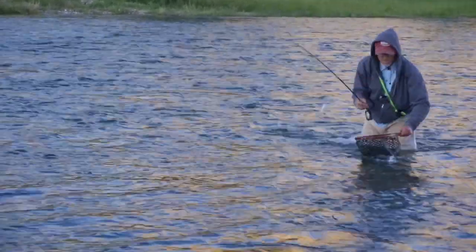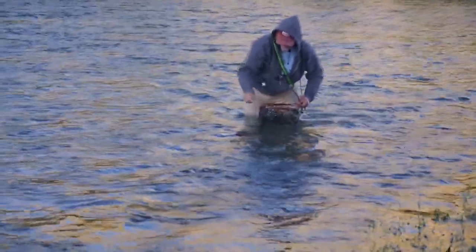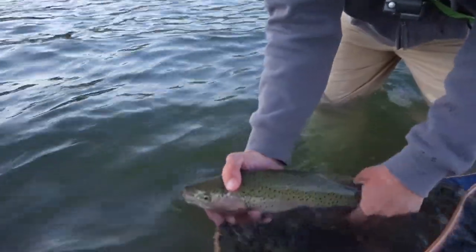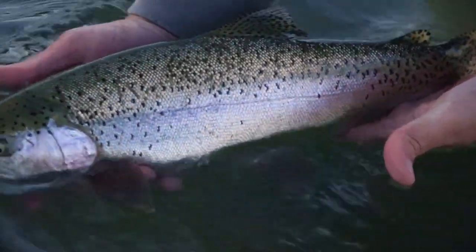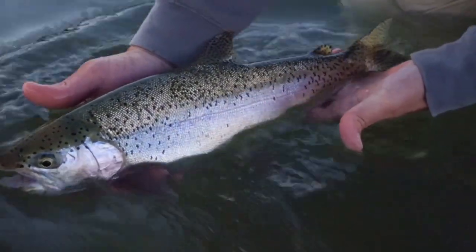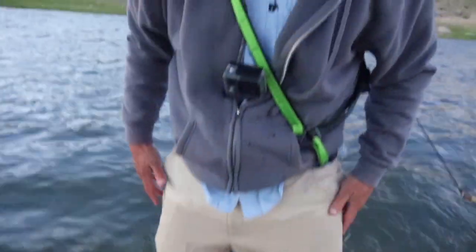Got him. Yeah. Woo. Gorgeous fish. That's cool. I landed a fish. What a fish. Probably 3 pounds, 18 or so. Just a beautiful rainbow. Yeah. Man, I tell you, what a fight. Yeah, beautiful fish. Gosh.